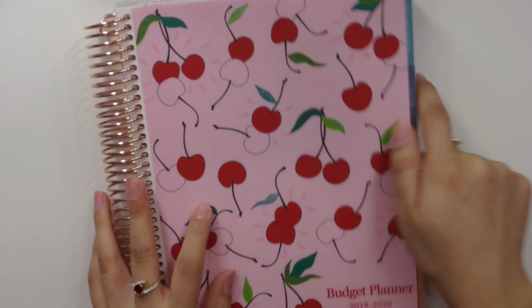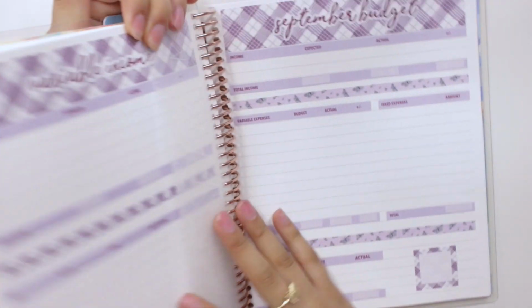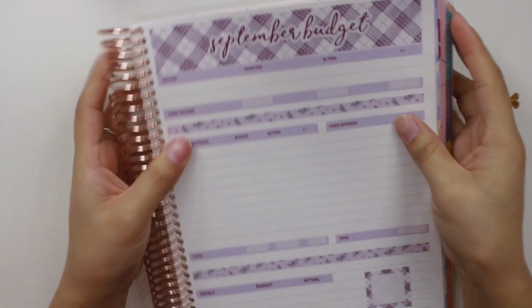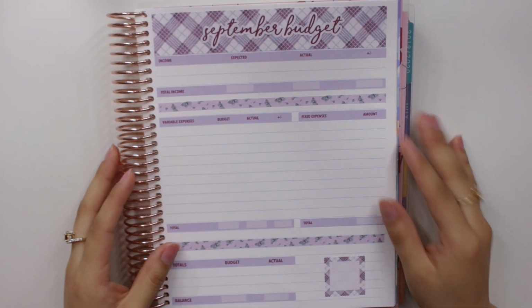Next up is my 7x9 planner, which is the planner that I personally use. And just went ahead and put some of the stickers. Oh, I think this is the same exact plaid pattern. So September budget with the plaid.